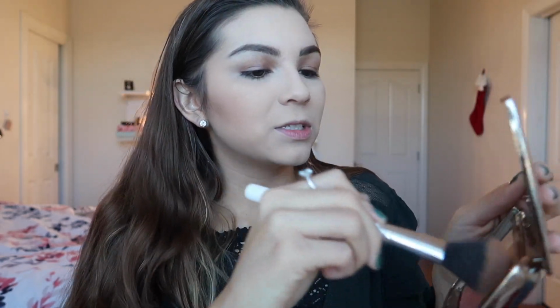I have been loving this palette. I got it for my birthday. My mom got it for me for my birthday, and I have just been obsessed. I cannot stop using it.